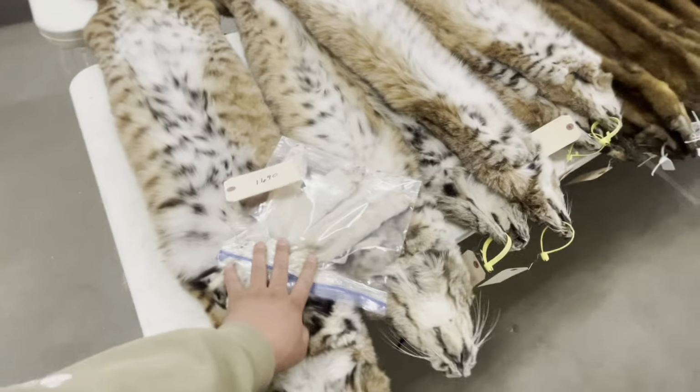We'll go over here real quick. I think we left off here. So we got ermines. One of the buyers is over here, so I didn't want to bother him. Skunks. Beaver. More skunks. These are cool.